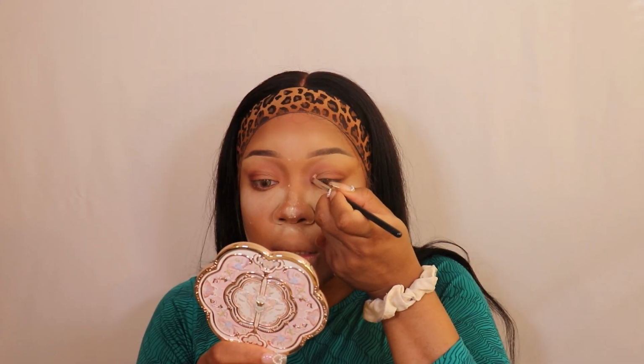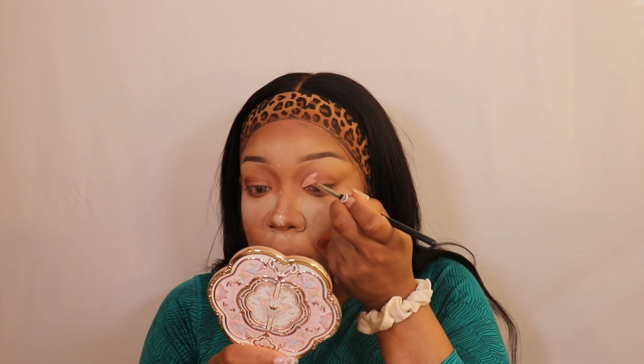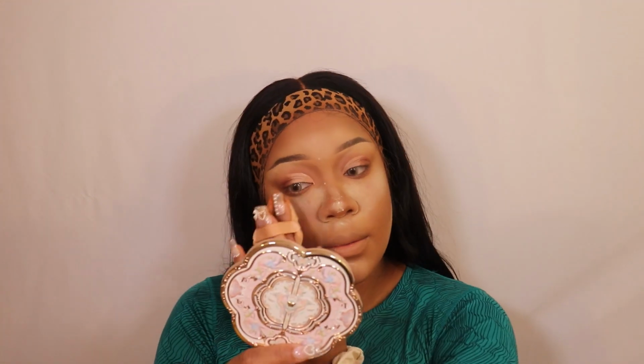P.Louise Base Pro in Rumor 2.5. I am going to use that to cut my crease, and it's nice to go in with a lighter shade to cut the crease. It just makes it stand out more. And then I'm just going to go in with a triangle puff, and I'm going to use that to just get rid of some of that excess color.